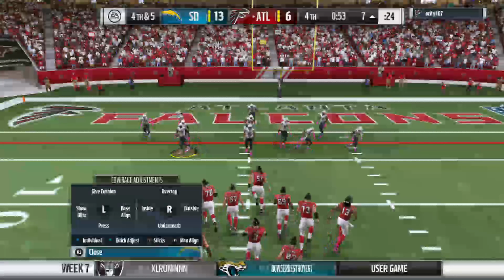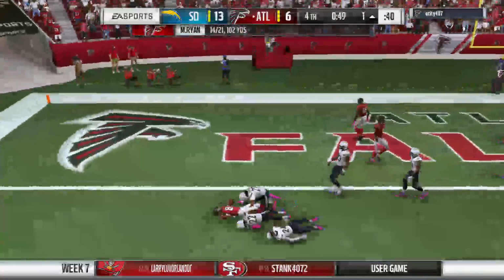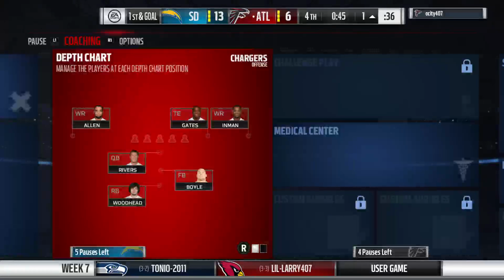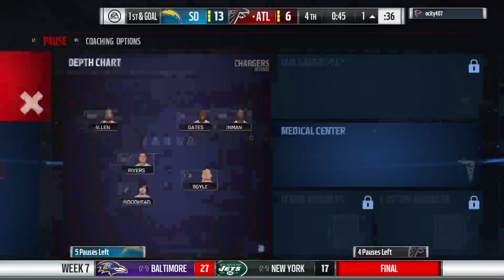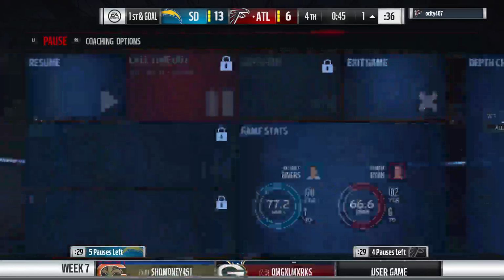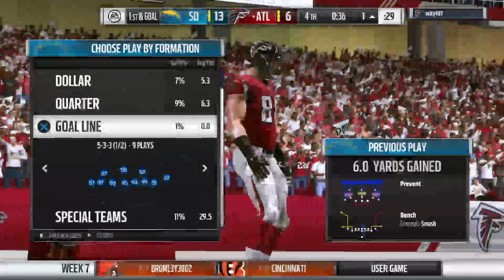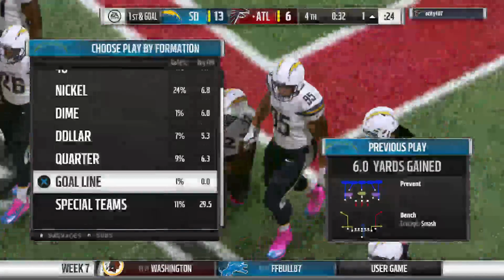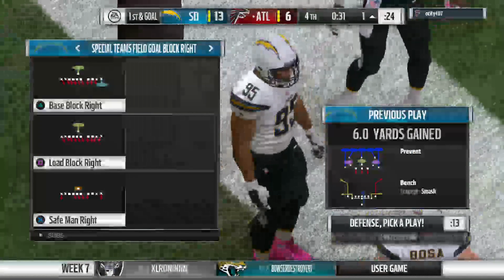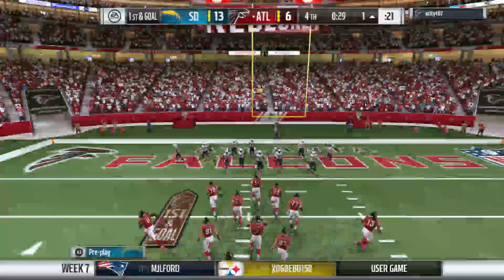Down 7, and they've got to go for it here on 4th down. Back to throw. And it's complete. Hooper. He didn't get the touchdown, but he did get the first down. As he's tackled at the 1. Just play after play after play on this long drive for the offense.